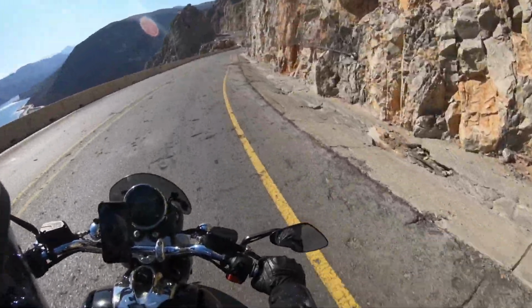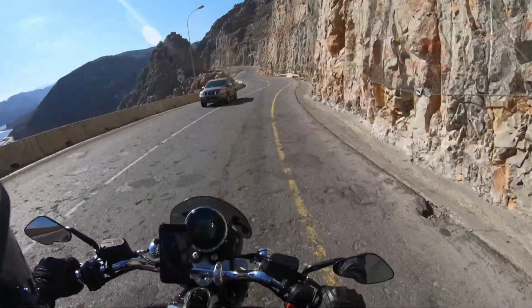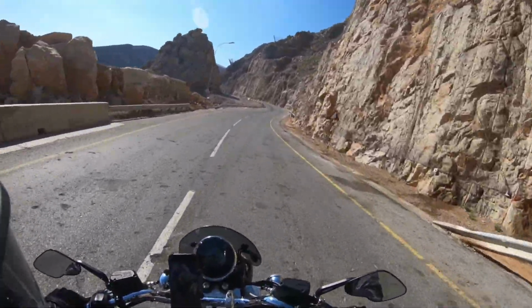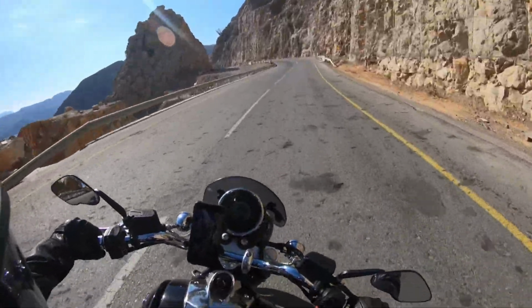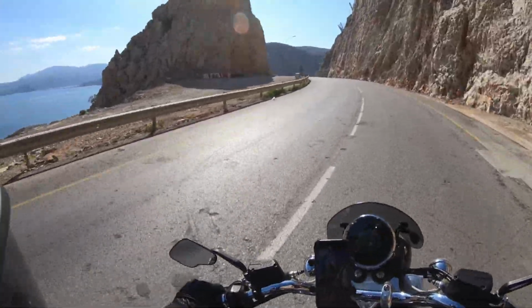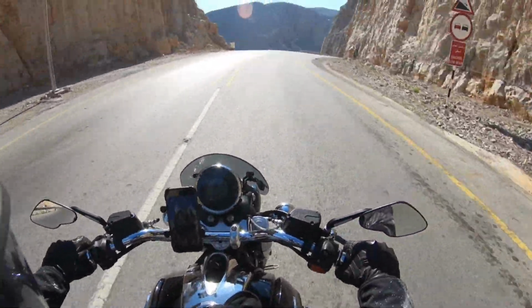Look at all this damage on the road from the rocks falling from up, like, this is a dangerous stretch of a road. Like, look, there are holes in the asphalt. My God. There's a big cruiser there, cruise ship.